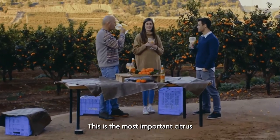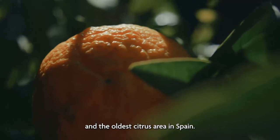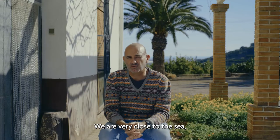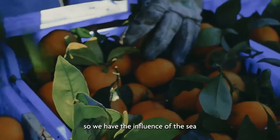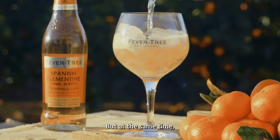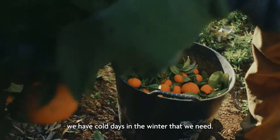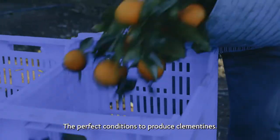This is the most important citrus and the oldest citrus area in Spain. We are very close to the sea, so we have the influence of the sea. It's very important. Because of it, we have a warm weather. But at the same time, we have cold days in the winter that we need the perfect conditions to produce clementines.